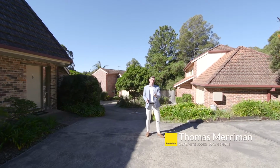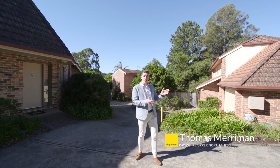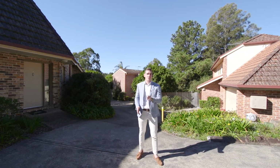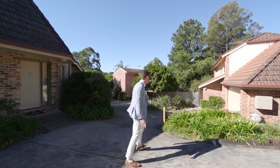Deakin Way is a private street just off Edgeworth David Avenue in Wahroonga, close to amenities, stations, shops, and of course Westfield Hornsby. And I can't wait to show you number 6 Deakin Way.